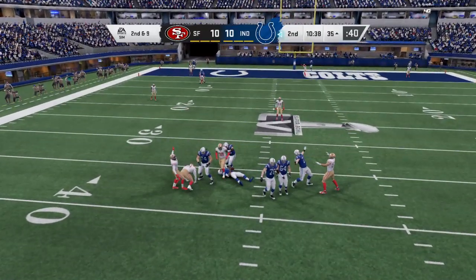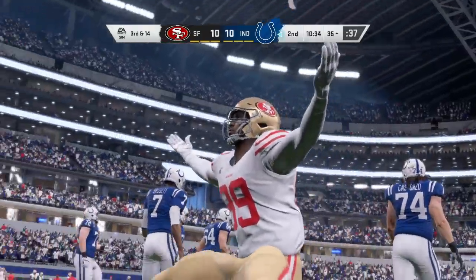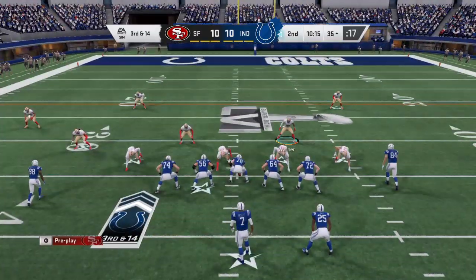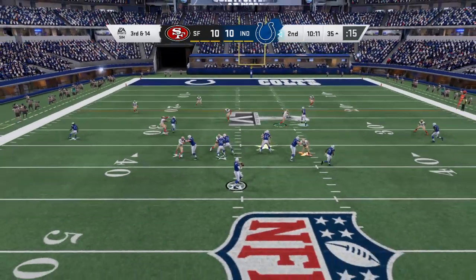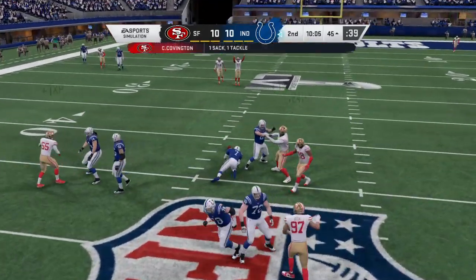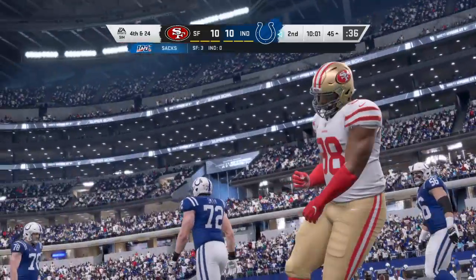Brissett. Under pressure, and down he goes. They sack him back at the 36. DeForest Buckner, the defensive tackle, getting in there for a loss of 5. This offense, 2 for 2 on third downs on this drive. They're in for a tough test here, though. Third and long. And he's going to go down again. It's Christian Covington who notches the sack there.